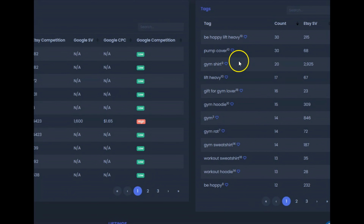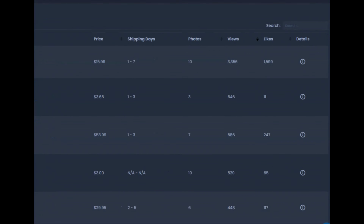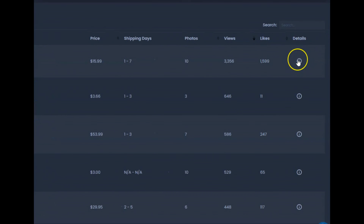And then to the right, you can see all of the suggested tags over here ranked by search volume. And down at the bottom, we can see all of the top listings that are using these keywords in them. And you can, of course, as always, go over to the details and click through and look at all of the details for the top listings, check out their tags, and see what you can improve.